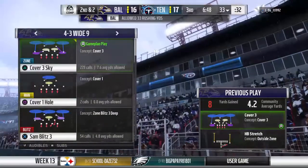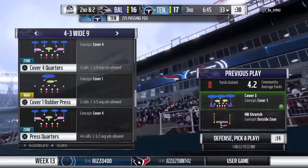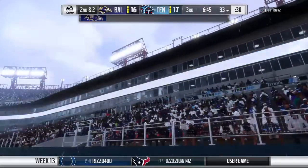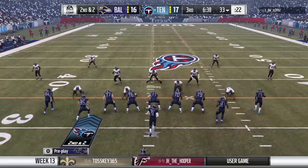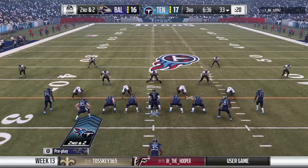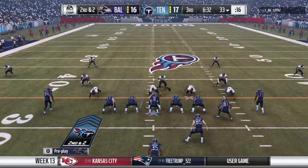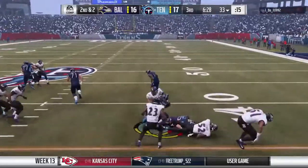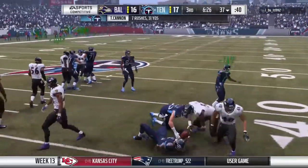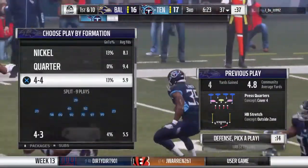First play of the drive, let's give credit all around. Excellent blocking, but the guy carrying the ball, he was the finisher. A really nice run. Here's a 2nd and 2 now from the 33. They go again with Cannon. And he'll be brought down right around the 37. A gain of 4 that time as the drive continues.